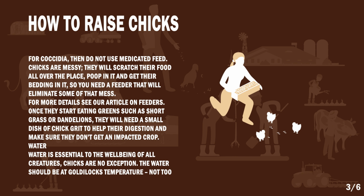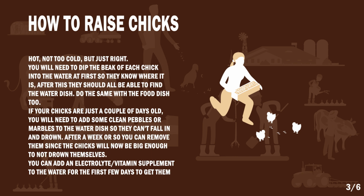Water. Water is essential to the well-being of all creatures, chicks are no exception. The water should be at Goldilocks temperature, not too hot, not too cold, but just right. You will need to dip the beak of each chick into the water at first so they know where it is. After this, they should all be able to find the water dish. Do the same with the food dish too.